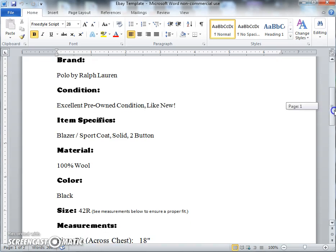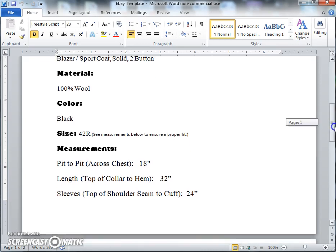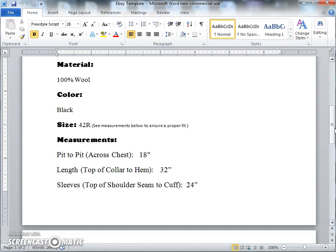Next would be the material. A lot of times it's 100% wool, so I have that in my template. Sometimes it might be 100% cotton, so I would just backspace over wool and type in cotton. Definitely saves a lot of time there. Color, I have black in there. Sometimes I need to change it, but a lot of times my items are black and I don't have to type anything. Now, the next thing is the size. I have 42R in there because I happen to sell a lot of 42 regular blazers. If not, just change that information.